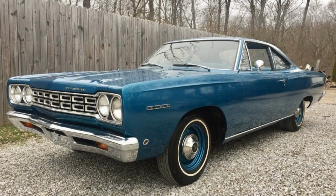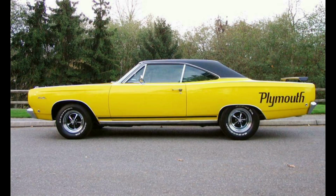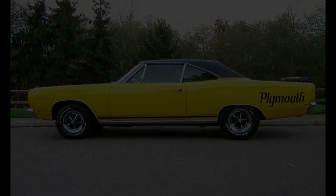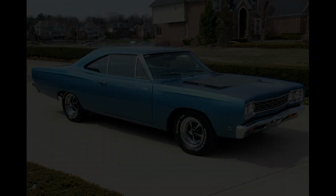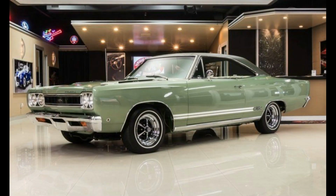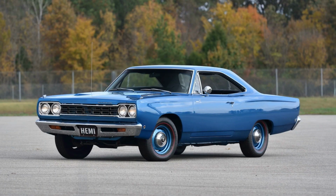It was based on the entry-level Belvedere, while the upscale GTX was based on the Satellite. This positioned the new Roadrunner as a sensible alternative to the more expensive and imposing GTX. First offered in a pillared hardtop body style, or coupe, the hardtop came along soon afterward. Both rode on a 116-inch wheelbase, typical of mid-size autos of the era.